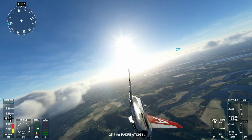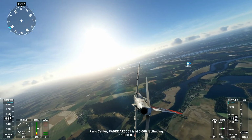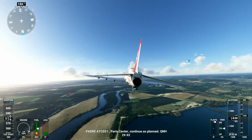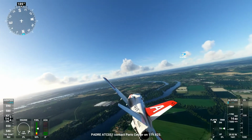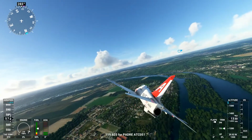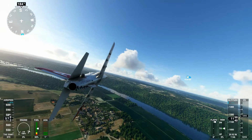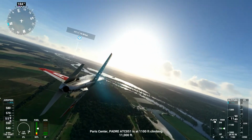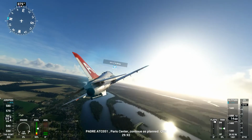125.7 for Padre Alpha Tango Charlie 051. Terrace Center, Padre Alpha Tango Charlie 051 is at 5,000 feet, climbing 11,000 feet. QNH 29.92. Padre Alpha Tango Charlie 051, contact Terrace Center on 119.825. 119.825 for Padre Alpha Tango Charlie 051. Terrace Center, Padre Alpha Tango Charlie 051 is at 1,100 feet, climbing 11,000 feet. Padre Alpha Tango Charlie 051, Terrace Center, continue as planned.